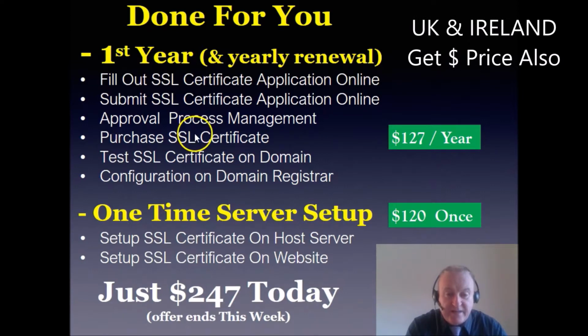The next thing after that is, once they've approved it, we'll be purchasing your SSL certificate for you, and then we'll test your SSL certificate on your specific domain, and then we'll configure that SSL certificate on whichever domain registrar you're using. And all of that work, my team are going to do for you for just $127 a year.